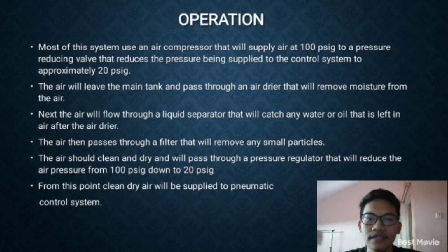The air then passes through a filter that will remove any small particles. The air should be clean and dry and will pass through a pressure regulator that will reduce the air pressure from 100 psig down to 20 psig. From this point, clean dry air will be supplied to the pneumatic control system.